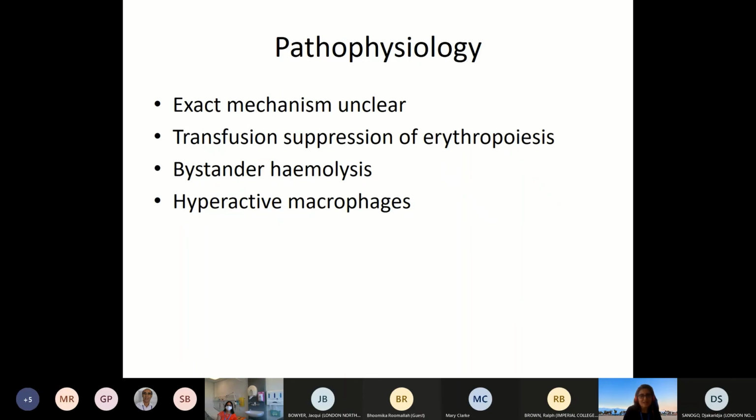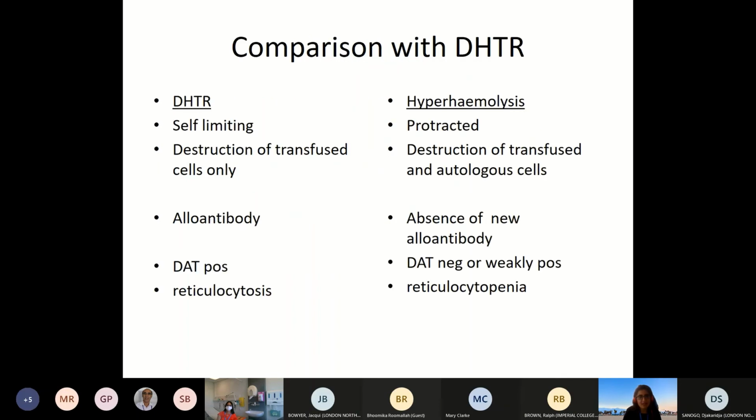The exact mechanism is unclear, so various mechanisms are postulated: transfusion suppression of erythropoiesis, bystander hemolysis, and hyperactive macrophages. And how can you make a distinction between a delayed hemolytic transfusion reaction and hyperhemolysis?